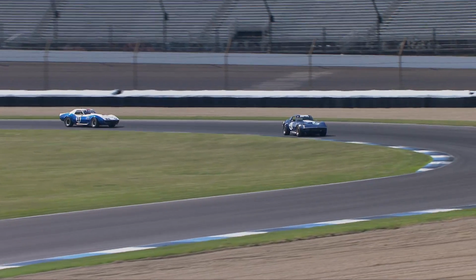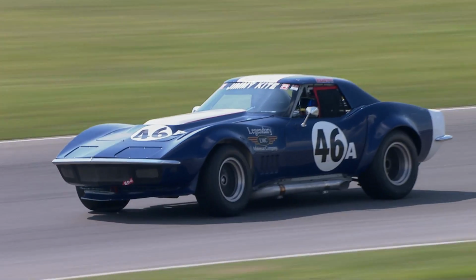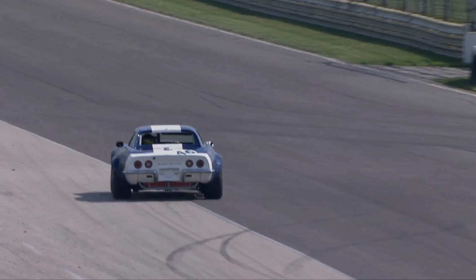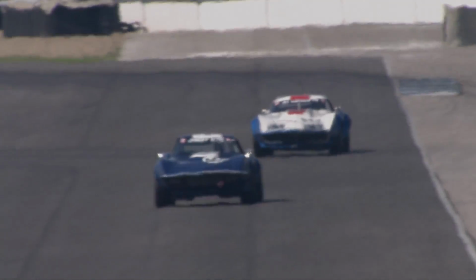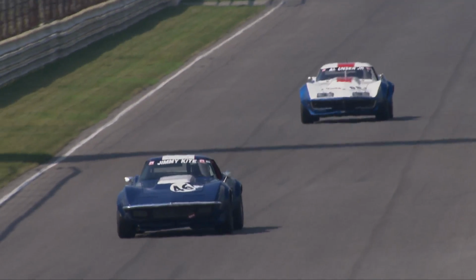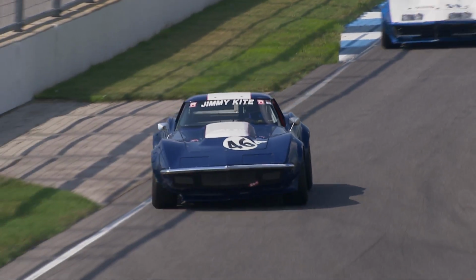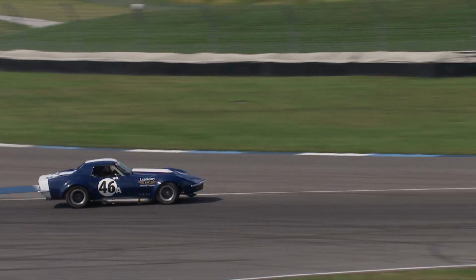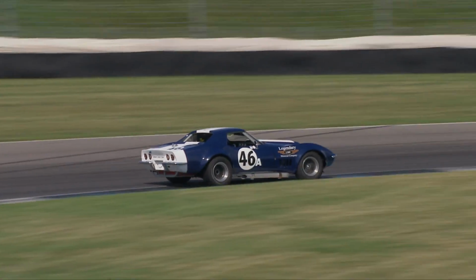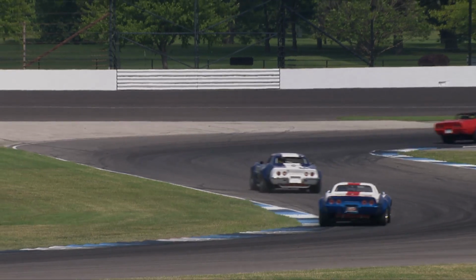'83 Vincent Dean in the Cobra. 14 Matt Parent in the Corvette. 1D Samuel Lecomte. He's got Scott Borchetta all over the back of him in the 05. They're just 0.3 of a second apart. Your leader up there on the big screen, the 46A of Gary Kloot, trying to get the job done on this last lap for race group 6.